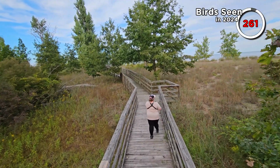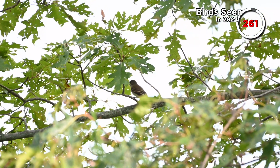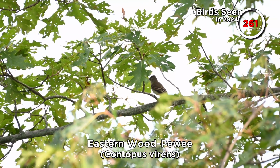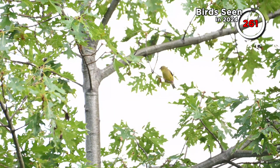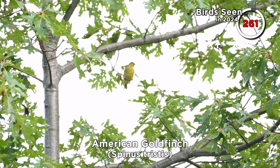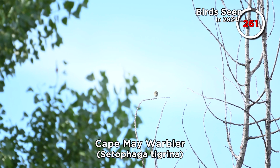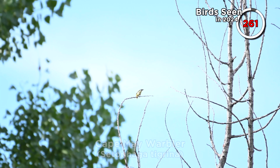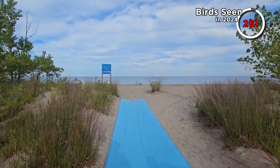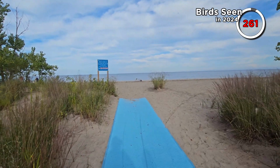Onwards along the boardwalk towards Lake Erie. An eastern wood pewee up in this oak. And nearby, an American goldfinch. And yet another Cape May warbler to add to our day's birding. We approached the beach hoping there might be some shorebirds or any gulls or terns.